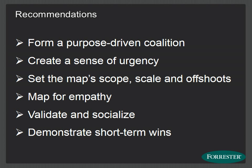Maps for empathy. Don't ever forget that this is ideally about creating greater empathy in your organization for what human beings are actually experiencing on the other end of what you do for a living.